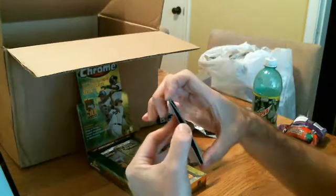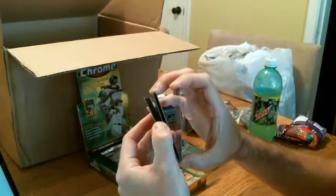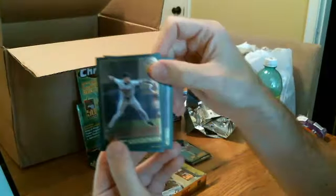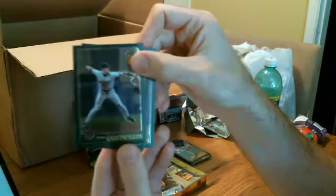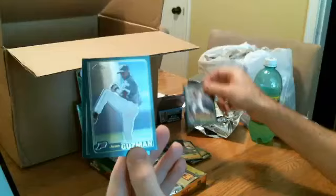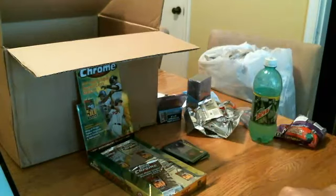So if I happen to notice any refractors or anything like that in this, I'll let you know. There's a good Nomar Garciaparra, Chad Kruder, Dodgers, Juan Guzman for the Rays, or Devil Rays at that time, and Rolando Araujo. Nothing is hitting me at this point as being a refractor.